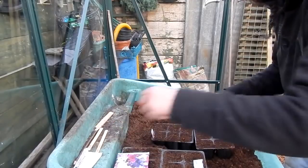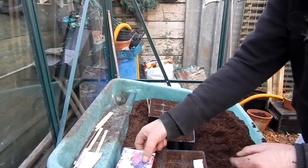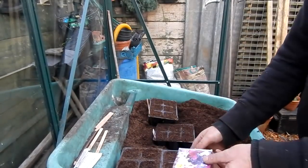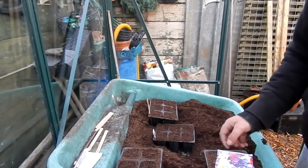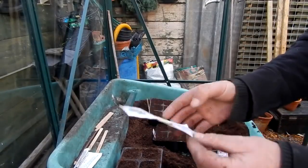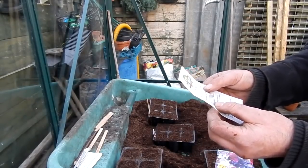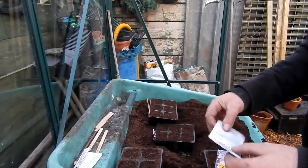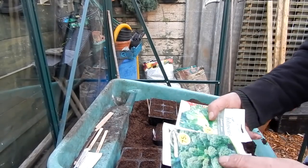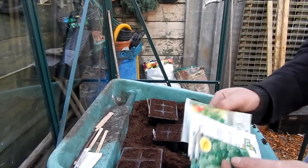Anyway, that's them ones done. I'm going to put these ones in, Horizon mixed. So there's another 12. And I'm also going to put some of this mint. Three different mixture varieties of mint: spearmint, pennyroyal and peppermint. So I've put them in there today as well. Also some kale and some cabbage.